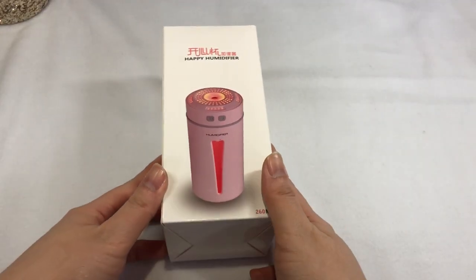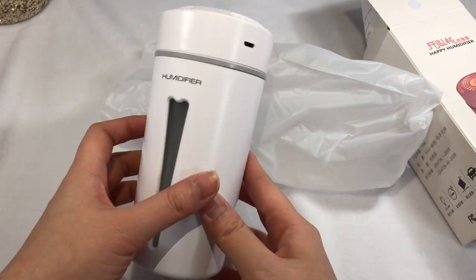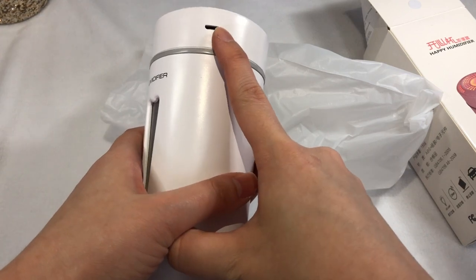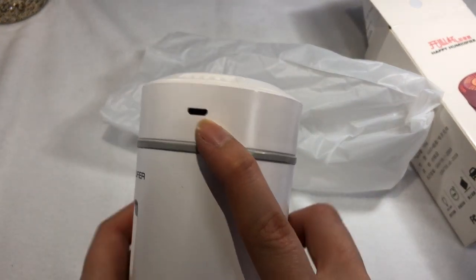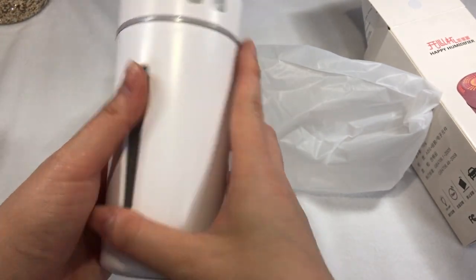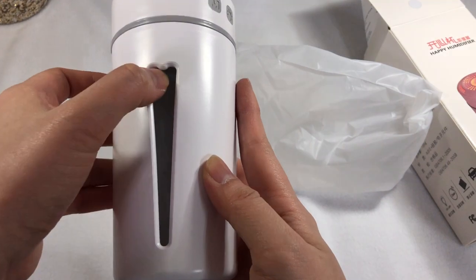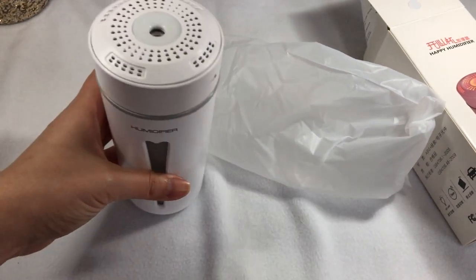Humidifier for 300 pesos. I got the white one. Actually, I'll give this to my sister since she's looking for a humidifier. This is rechargeable or powered by micro USB and has three functions with light, changing of lights. And meron siyang continuous humidifying and then yung it stops every 3 seconds.